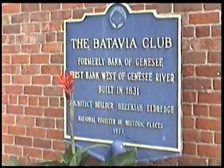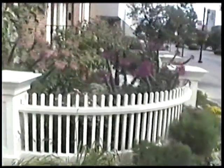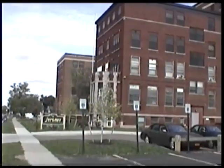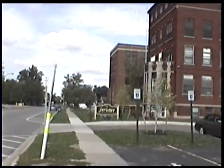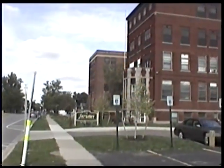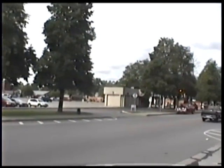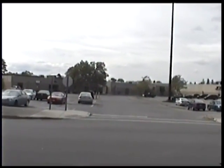Well, as long as we're here, let's read a little bit about the Batavia Club. And in fact, a nice garden growing out in front. Taking a little walk up Bank Street. You can see that St. Jerome Hospital is now Jerome Senior Apartments. And across the street, Bank Street, a parking lot in there. Oh, what used to be here? Loblaws used to be in here. And Seaver Place, I think, was something like that was in there.